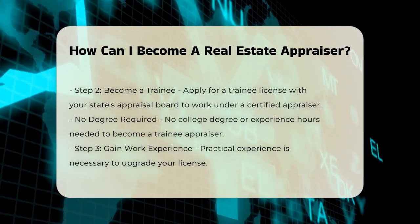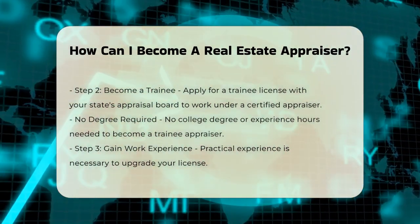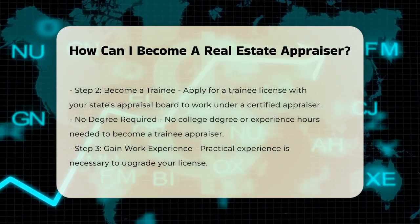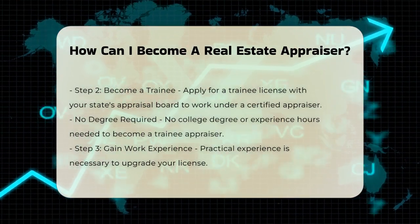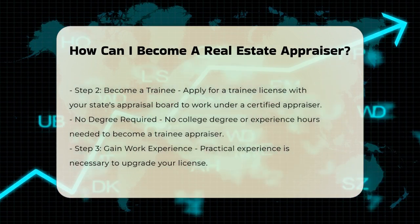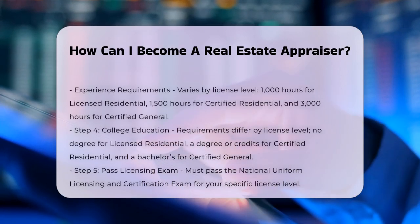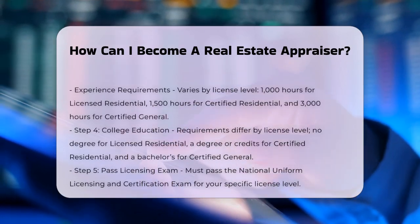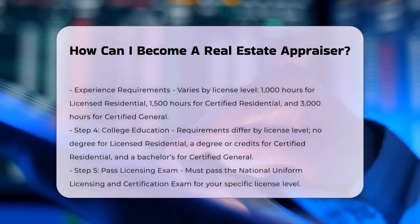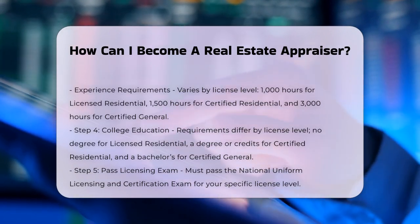To upgrade your license, you must gain practical experience. The experience requirements vary depending on the level of licensing you aim for. For a licensed residential appraiser, you need 1,000 hours of acceptable appraisal experience in no fewer than 12 months. For a certified residential appraiser, you need 1,500 hours of experience in no fewer than 12 months. For a certified general appraiser, you need 3,000 hours of experience in no fewer than 18 months, with 1,500 hours in non-residential appraisal work. Step 4.